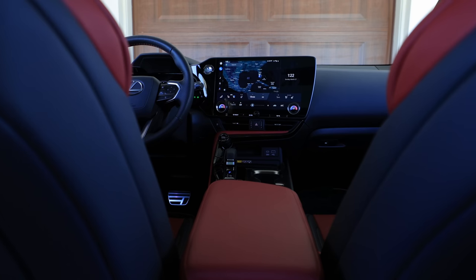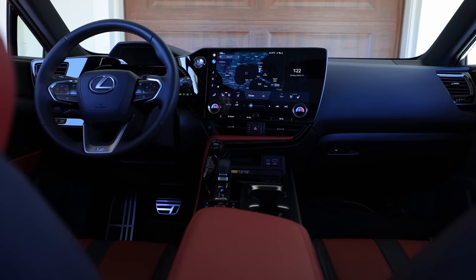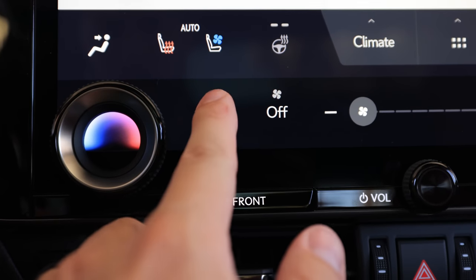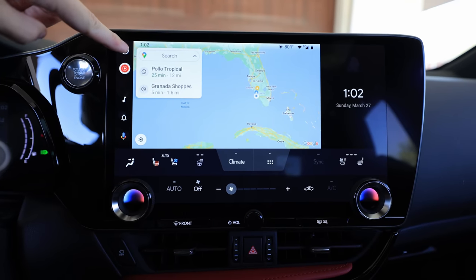And the 14-inch screen is absolutely massive. It's super easy to get to. So they've designed it where no matter where you're sitting in the driver's position, the screen is facing towards the driver and it's real easy to interact with. So you have your climate control at the bottom, which stays there. And then on the top essentially mimics a 12-inch screen seen in other Lexus products.